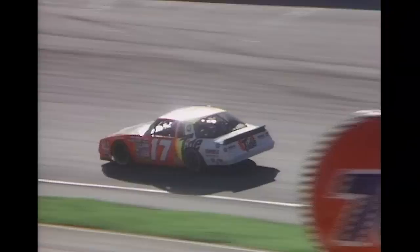Now, let's go to Jerry Punch, who has a report on the driver of this car, the number 17 Tide Machine, Darrell Waltrip. Well, although Darrell Waltrip started in 16th spot, fellas, he has already lost a lap on the racetrack during the green, and the car was slipping and sliding so badly coming off the corners, they opted to come in during this yellow flag and work on the car. They had it on the jack stands here.